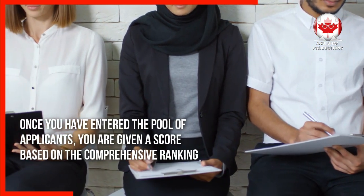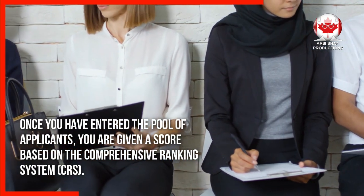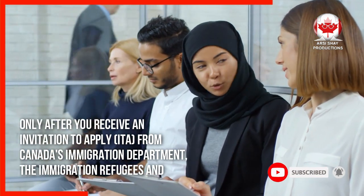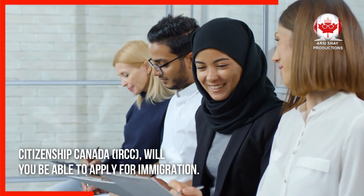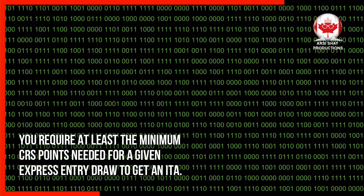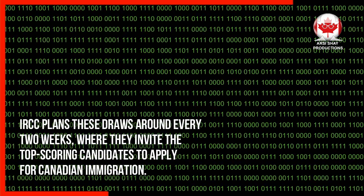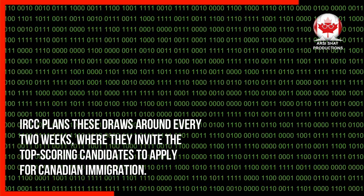Once you have entered the pool of applicants, you are given a score based on the Comprehensive Ranking System. Only after you receive an invitation to apply from Canada's Immigration Department, Immigration, Refugees, and Citizenship Canada, will you be able to apply for immigration. You require at least the minimum CRS points needed for a given Express Entry draw to get an ITA. IRCC plans these draws around every 2 weeks, where they invite the top scoring candidates to apply for Canadian immigration.